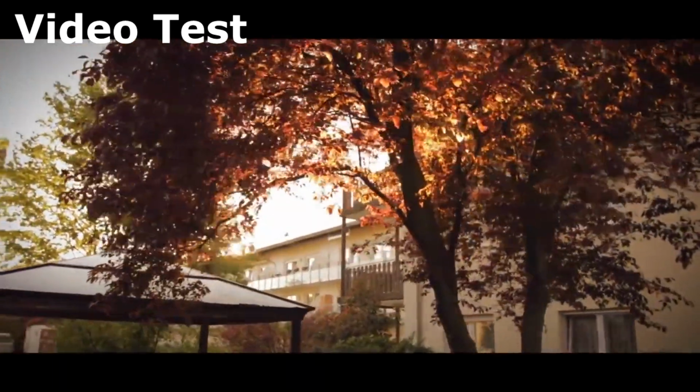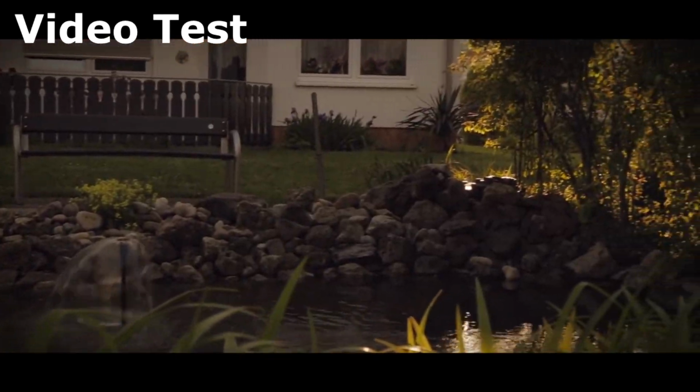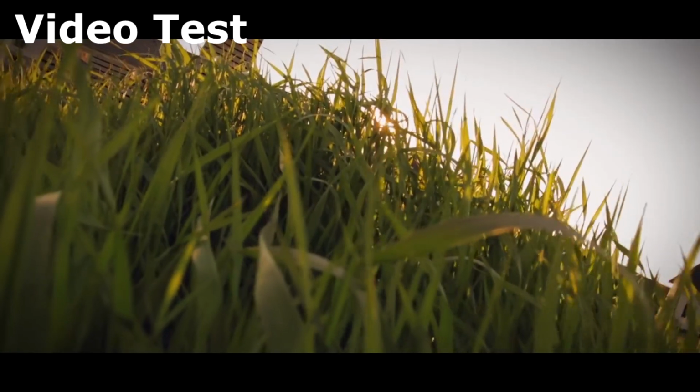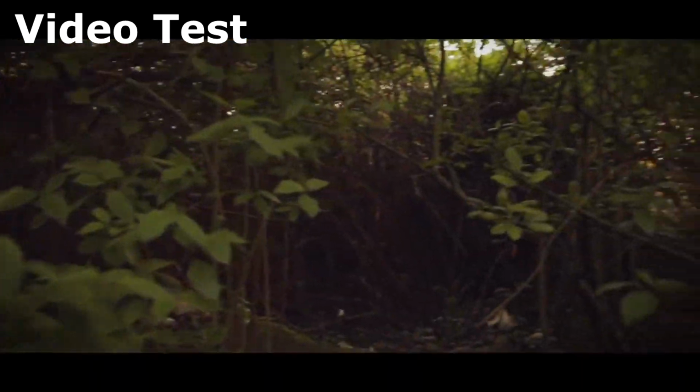While the sensor isn't quite as good as the one in the newer T7i despite sharing the same resolution, it's still very good, while the vari-angle touchscreen is still one of the best around. Performance could be better though, but overall this is still a very capable entry-level DSLR.